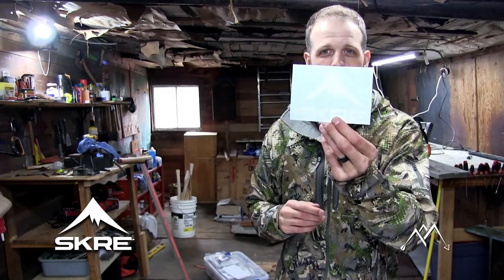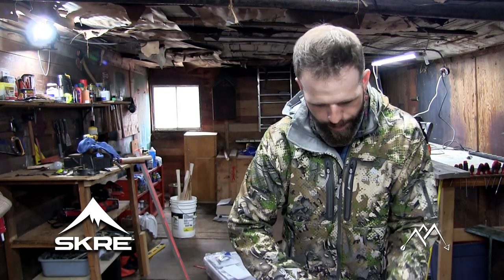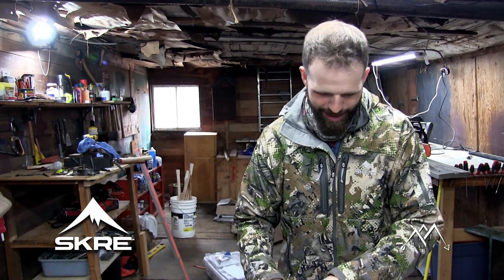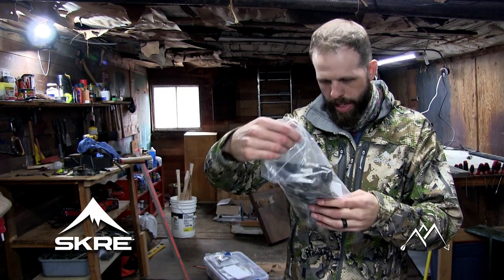Slice it open. Cool sticker. I'll put that somewhere useful. All right, what do we got? Oh, gloves. Nice. I don't know if this stuff has the name of it. Deadfall gloves.